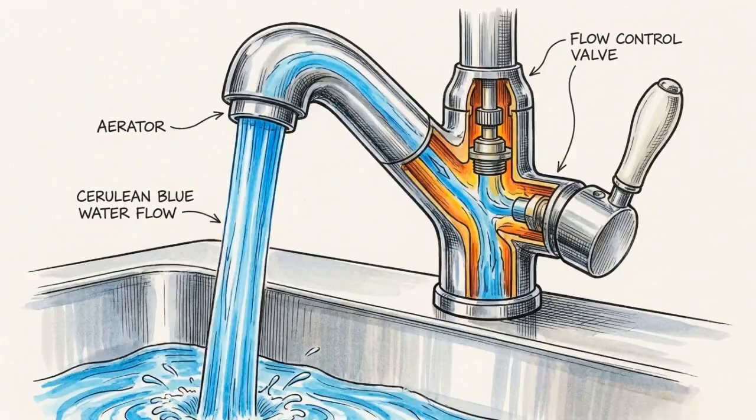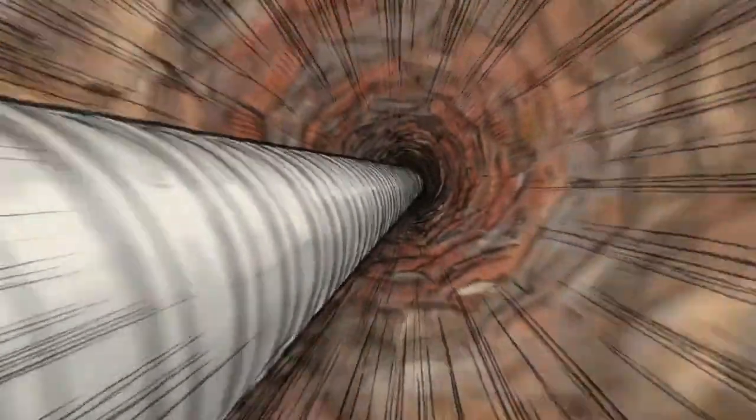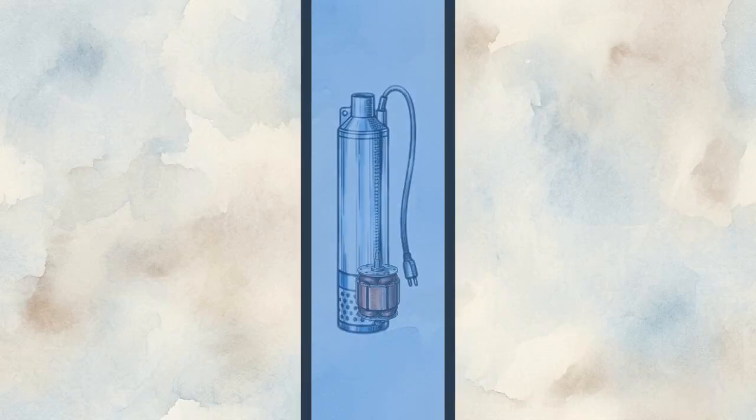We expect water to flow the second we turn the tap, but a private well system operates as an invisible underground engine, one we completely ignore until it breaks down. The core of this hidden system is the submersible well pump, which works tirelessly deep underground to push water to the surface. Take a look at this cutaway diagram of a submersible pump.